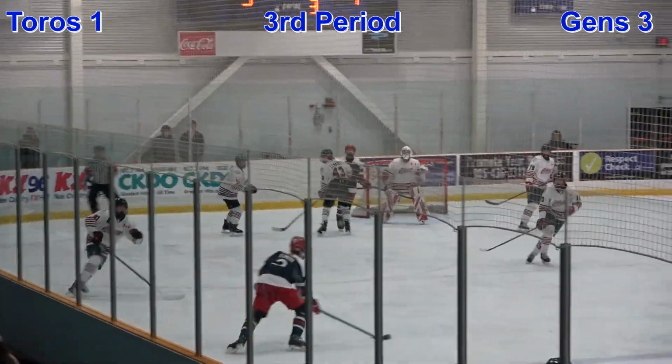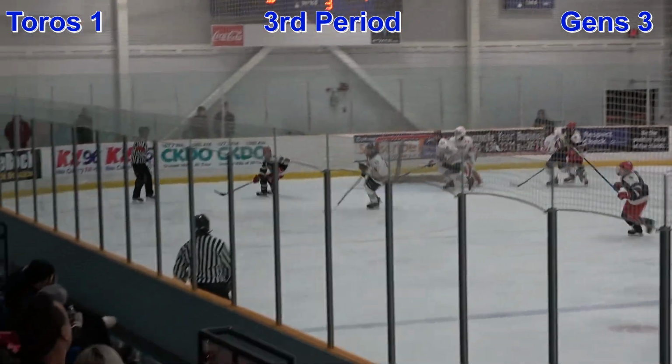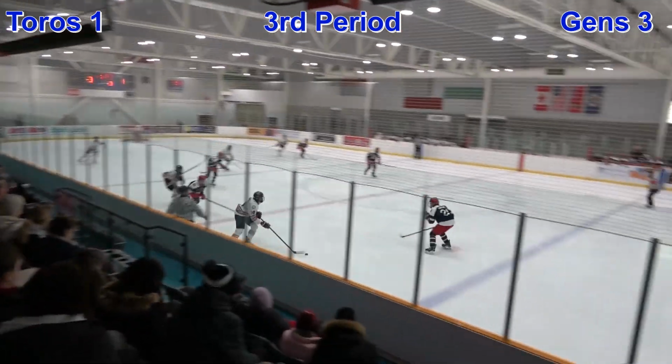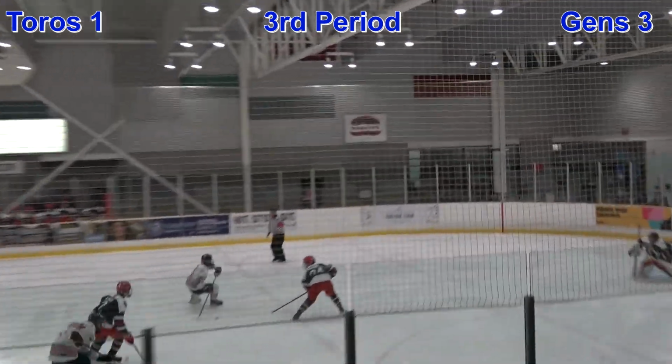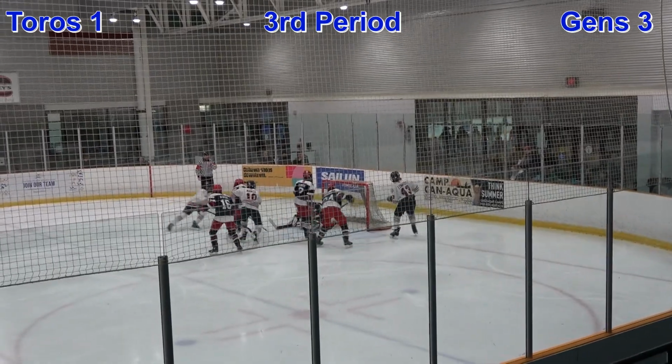Toros keeping possession, back to the line for Simon Smith. Smith can't shoot, drops it off to the side. A shot, stopped by Baker again. This time with a stick, and now gets cleared away by Oshawa. And that leads to a chance now for Mancia. Mancia, shot, hit the post in behind Foreman as they try and bat it down in front.